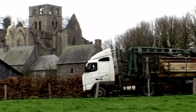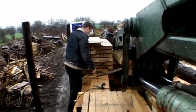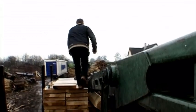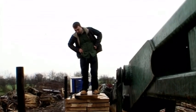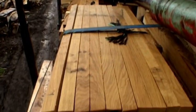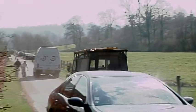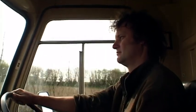Julian's order of timber arrives at the abbey. God, until you get up here, you don't realize how much wood is here. Struth, we've got a lot of wood. Tons and tons of it. It's the biggest Meccano set I've ever had in my life. To help assemble his giant Meccano set, Julian has pulled together an international team of 8 carpenters and 2 blacksmiths.